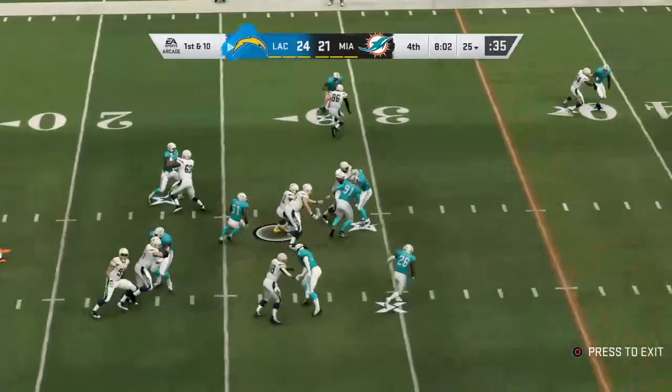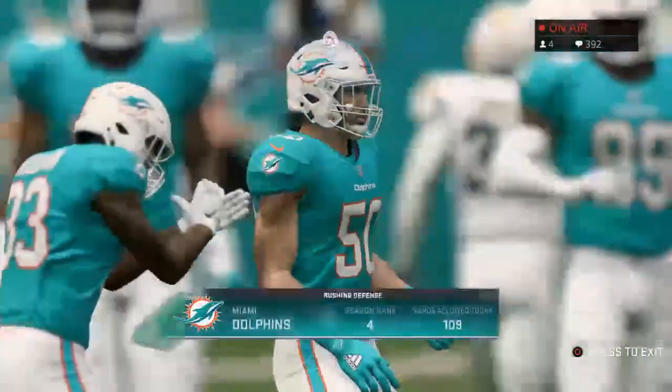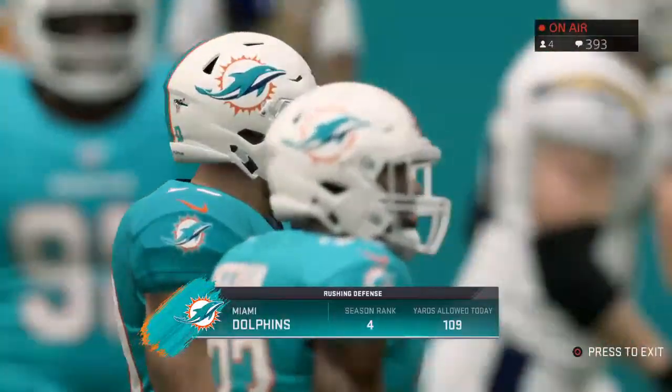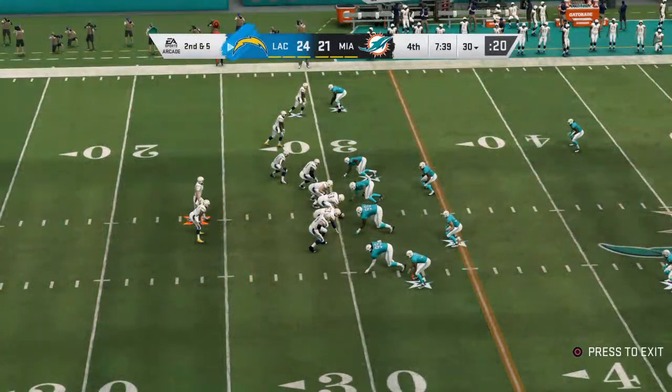Sometimes it takes a while for a guy to get going. That's my point. It's not the first few carries. You don't worry about that. As they go along, get that guy lathered up, get those blocking assignments down. Those 2-yard gains turn into bigger gains as the game moves along.